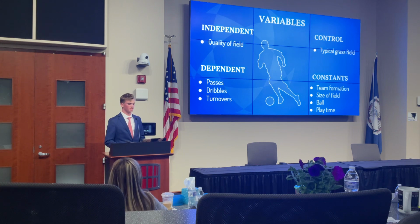As for the variables of my study, my only independent variable was the quality of the field that my participants played on. These fields consisted of a typical quality grass field, a poor quality grass field, and a high quality turf field. The amount of passes, dribbles, and turnovers between each player were evaluated as the dependent variables based on this change of quality. My control variable is the typical quality grass field due to its higher recurrence compared to turf fields and bad quality grass fields. For all tests, a 2-2-1 formation was used for each team, and all teams played on the same size field with the same type of ball for 6 minutes.